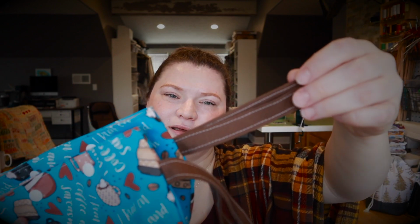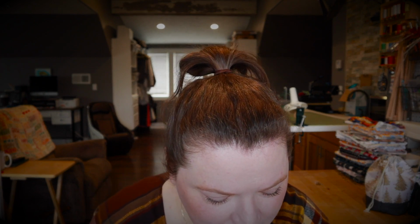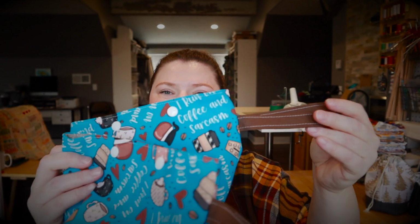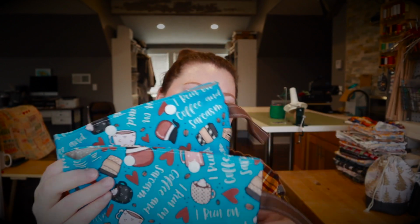Normally I do a 1-inch handle, but I kind of like this thinner. What size is this? I think it's like a 3/4 inch. Let's see. Maybe a 1/2 inch. Yeah, it's a 3/4 inch handle, but I like it for the small bags. So yes, super pleased with those. Can't wait to use that.